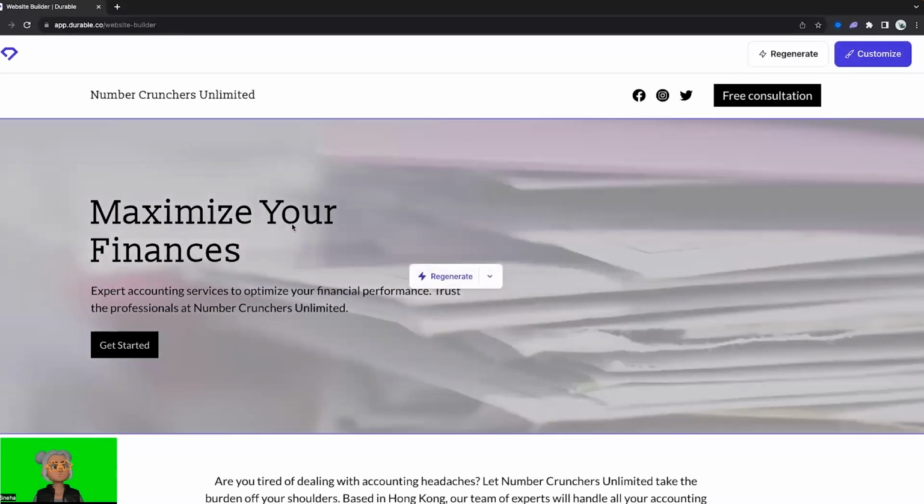After Durable generates your landing page, you have the flexibility to either regenerate the page for a fresh design or customize the current one according to your preferences. If you're satisfied with the generated landing page, you can move forward with it. However, if you want to explore different design variations, simply click on the Regenerate button to get a new layout.